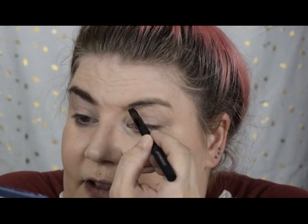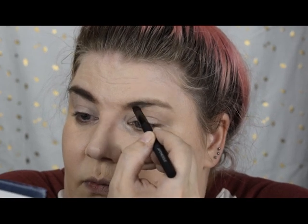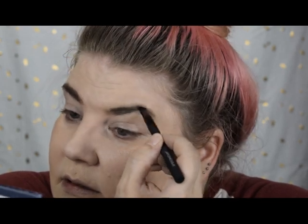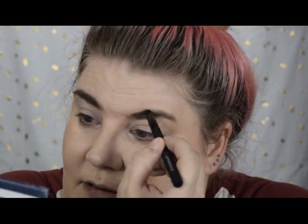It took me a while to figure out that that was why I didn't like eyebrow pencils, and that's why they didn't work for me the way they work for other people.